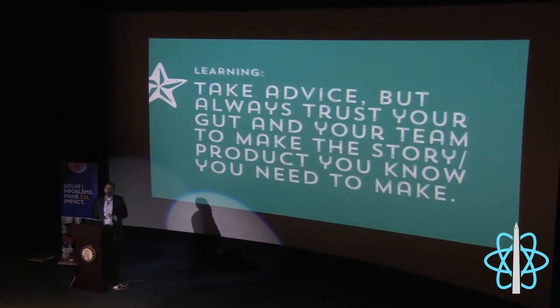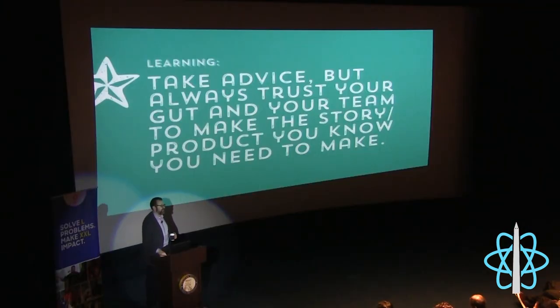And also, sometimes your VCs are going to be wrong. The Disney execs didn't know. They thought they were giving the right note, and they gave the wrong note. And they turned the movie into a horrible thing. So take advice, but understand that you have the product vision. And at the end of the day, you are responsible for executing on it.